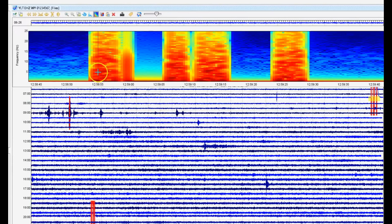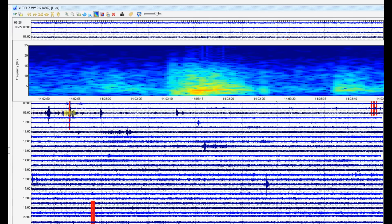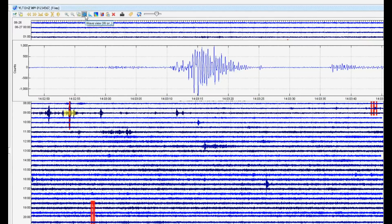Here it is from 7:58 a.m. That would have been yesterday. We got another one marked in red. Did I do that one? 14:03. That would have been yesterday at 9:03 Central Daylight Time. I think I already did that one. No, I don't think so. After checking, I don't think so. Alright, so there's its signature.